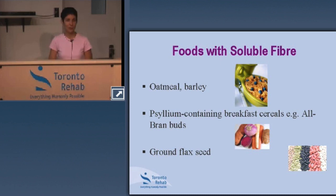So what do we mean by soluble fiber? Well, again, when water comes in contact with the fiber, well, think about oatmeal and barley, right?